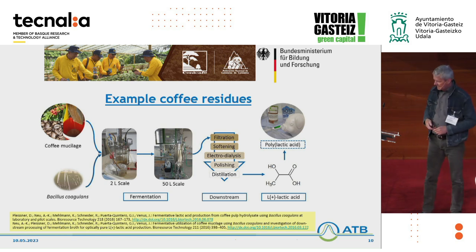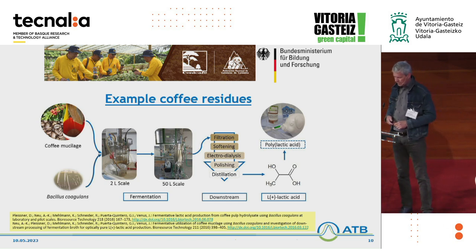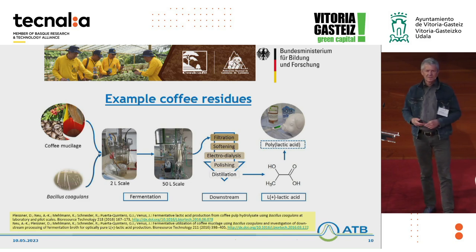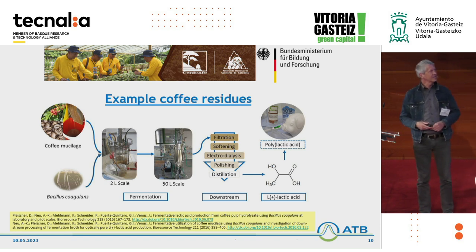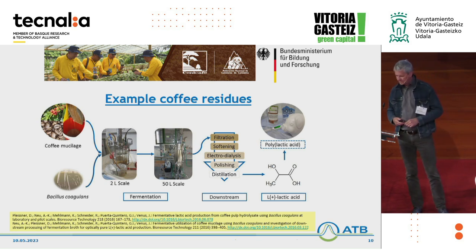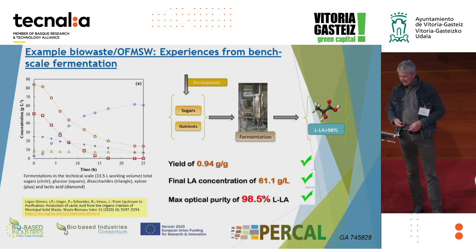From this, I just tried to share with you a few samples of different projects with different materials. This one was a nice one together with Colombia for coffee residues. What I was not aware of before is that coffee residues are so full of sugar, since coffee for me, like in the break before, is a bitter stuff. But if we go a bit more into the details, we will find a lot of very sweet material close to the coffee production. Without going into the detail of that project and the results, in case you are interested, you can read in our publications. But just to give you an idea what we can use for making lactic acid.